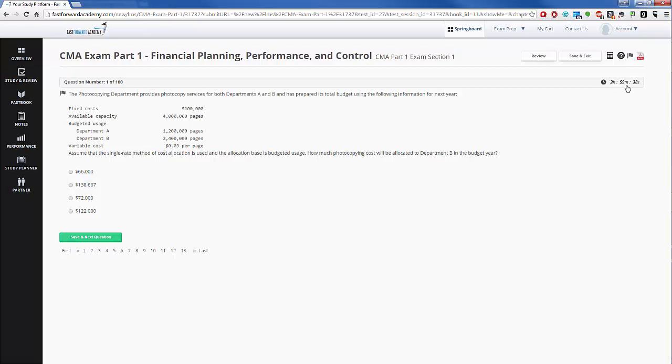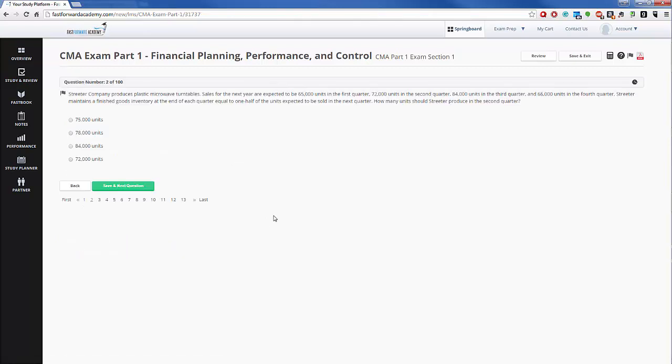And it gives you the time limit, and you'll have 100 questions, and then once you've gotten through all of them, you'll perform a couple essay questions. So as you can see, you'll make your selection and then just save it and then go to the next question. So it will not tell you the answer. And then once you've gone through them all, you can flag them and move on.